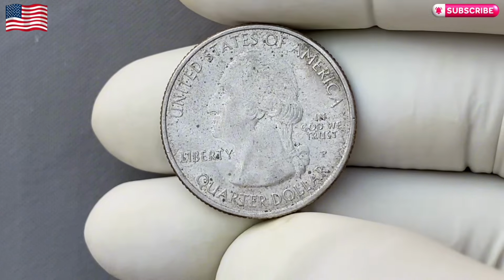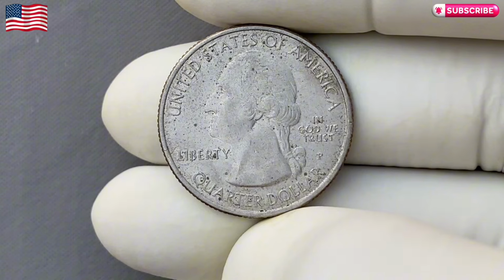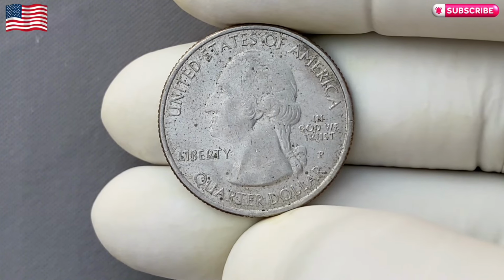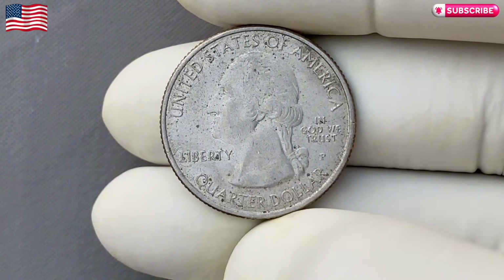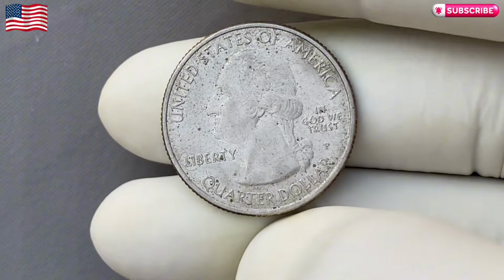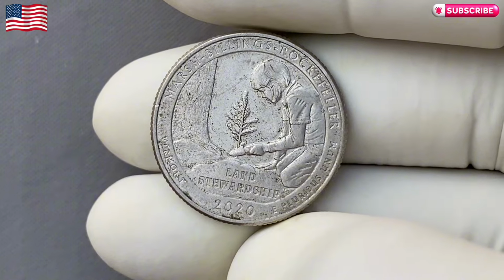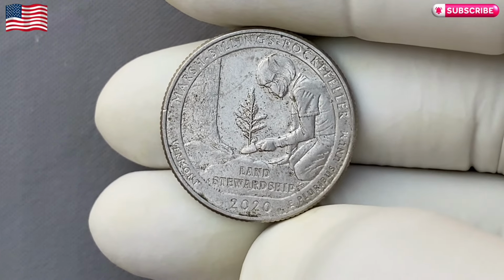The 2020 Marsh-Billing Rockefeller quarter with a die crack can sometimes show this flaw on the obverse or reverse, often creating a distinctive, noticeable line across the design. These errors are rare, and as a result, they're highly prized among collectors who are on the lookout for coins with unique features that make them stand out from the rest.